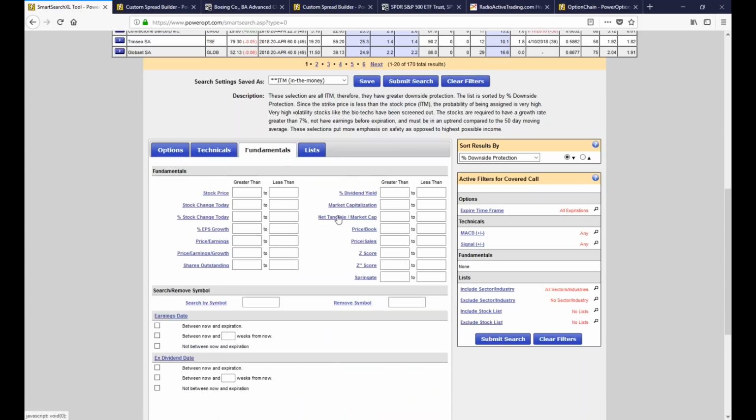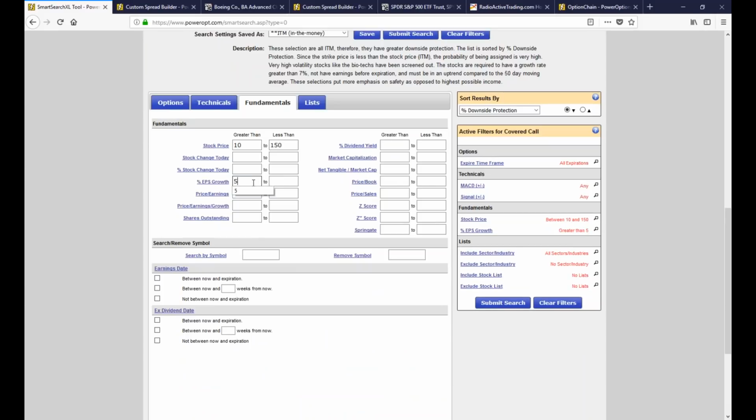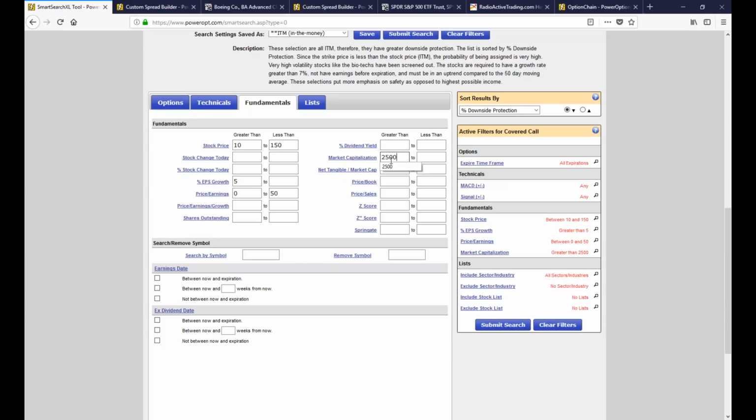That being said, what am I going to look for? Well, you have your stock price range, so you'd want to put that in first. I'm going to put in 10 to 150. I'm going to look for stocks that have shown good management and have shown good earnings per share growth over the last year, and keep my PE ratio relative, 0 to 50. You can even do another adjustment. Again, I'm only going to look for mid to large cap stocks.